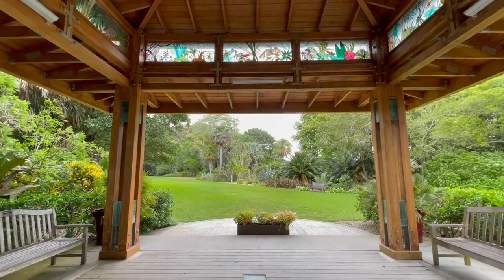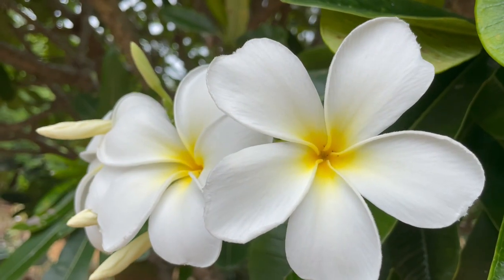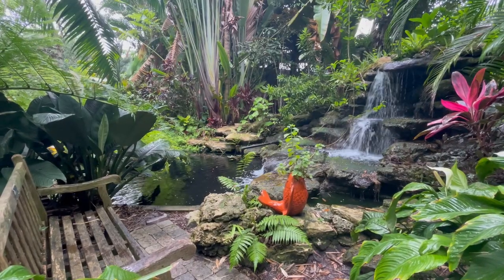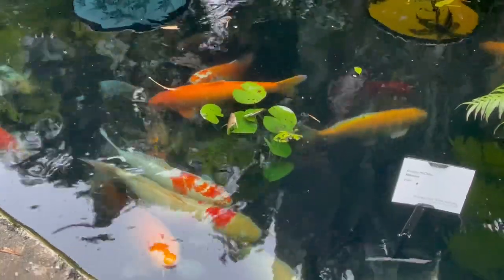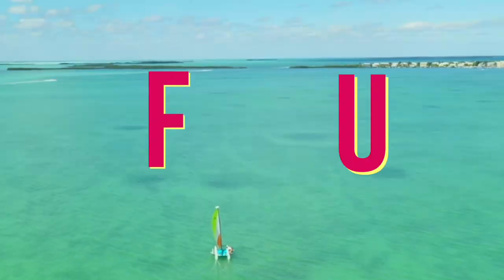If you're visiting Sarasota or live in the Sarasota area and are looking for something fun and interesting to do outside on a beautiful day, then stay tuned to learn more about the Selby Botanical Gardens, plus our tips to help you plan a great visit. Stay tuned.